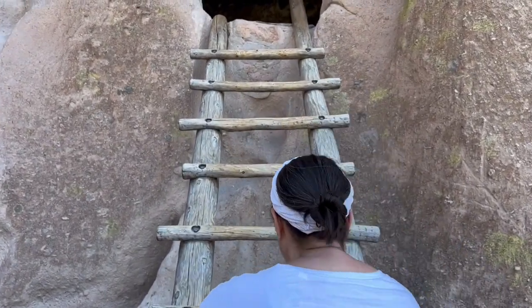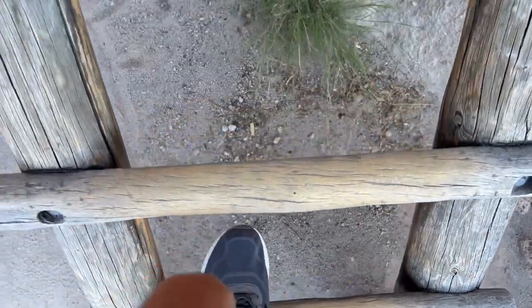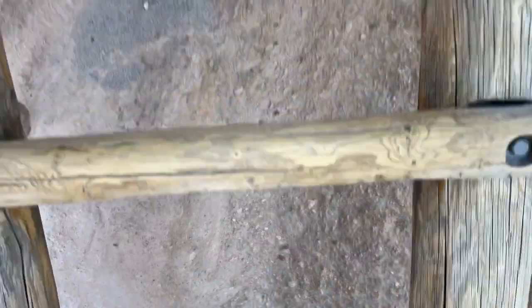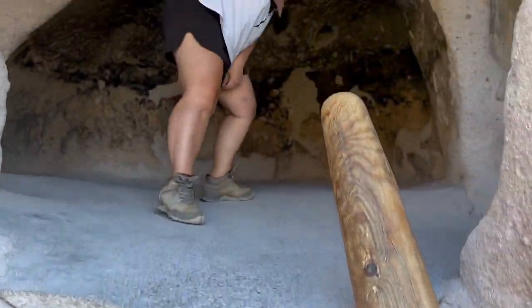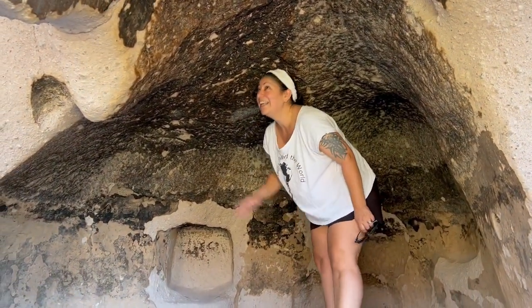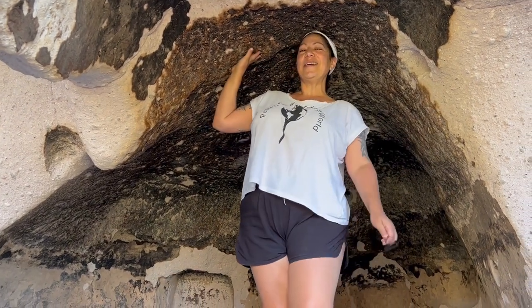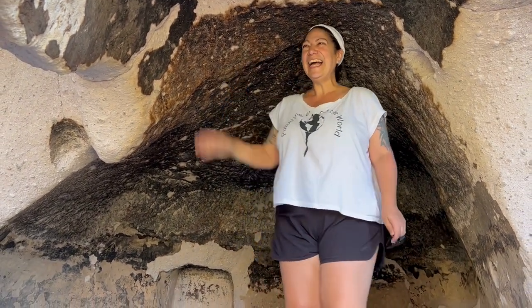This one looks a little bigger than the last one. Dude, what's that? I can almost stand in here. Look at that. It's not always bad to be little.